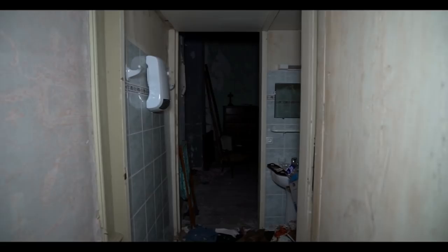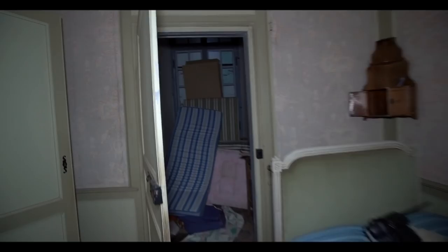Anything in there? Toilet and bathroom. Does it? Can you get through to this next room? Yeah. Shower. That's modern. Pardon? You can? No, you can't get to that room. The door's locked. No way.